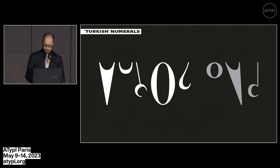The numerals are made from a simple construction of modular forms with minimal variations seen here to the right. Multi-stroke numerals tended to have the forms remain as separate pieces rather than have the strokes or shapes joined together.